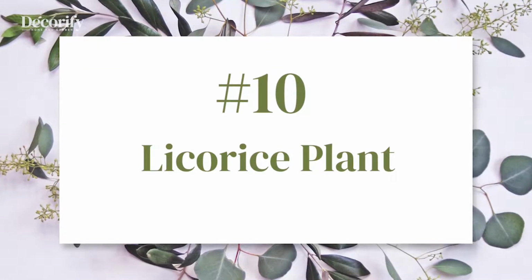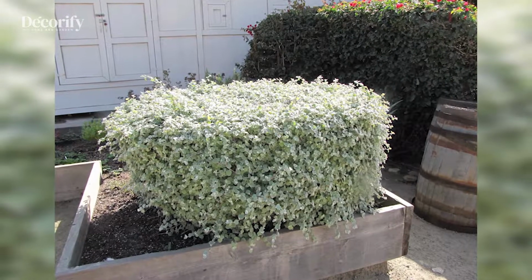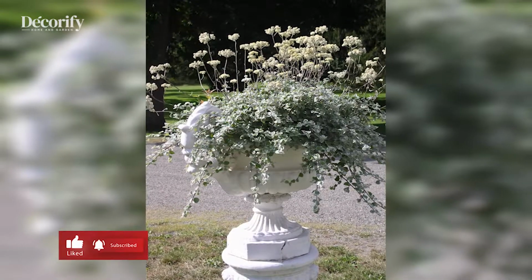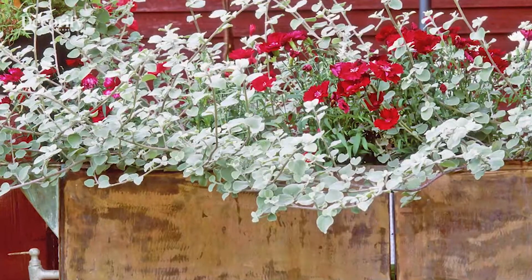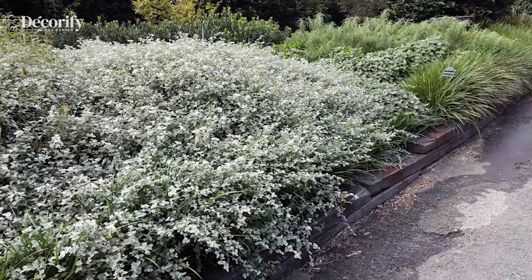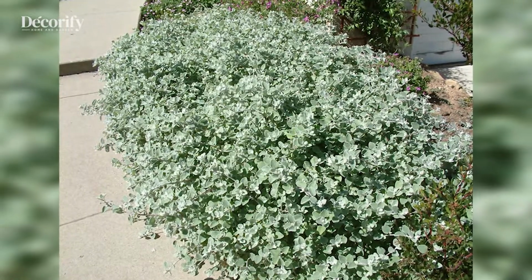Number 10. Licorice plant. Licorice plant's fuzzy, silvery foliage grows long enough to trail, readily weaving throughout surrounding plants. This drought-resistant creeping plant thrives in partial shade to full sun and spreads to 6 feet. Check out more attractive drought-tolerant ground covers.